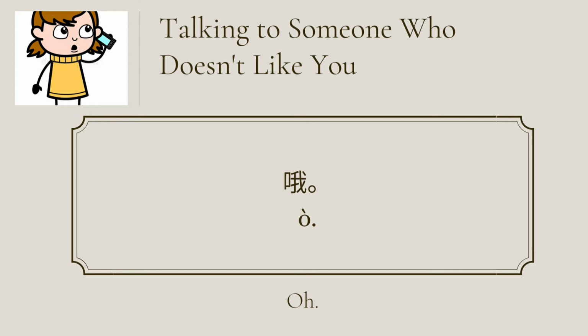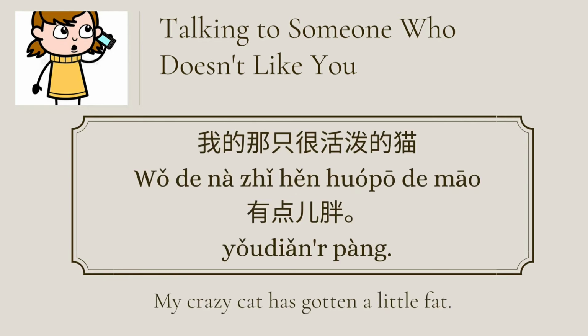Okay, so let's not dwell on that line. Let's go to the next string of modifiers. 我的那只很活泼的猫有点胖. My crazy cat has gotten a little fat. Okay, so in this sentence, all the modifiers are used to describe the cat. So the main structure here is that 猫有点胖. So the cat is a little fat.